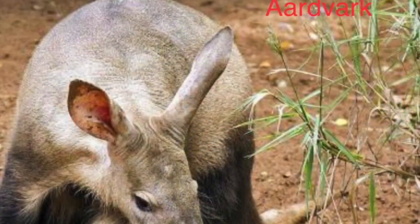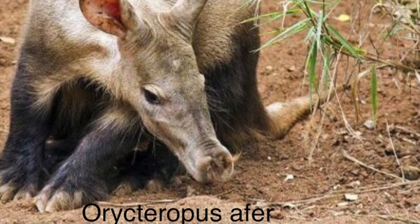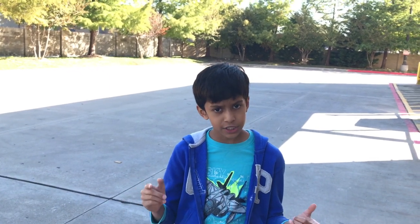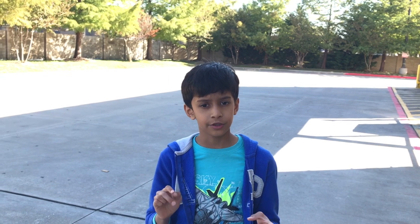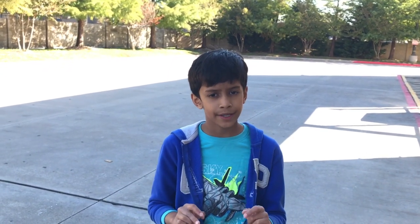Yes. And next, we're talking about the aardvark. It's an animal that can live up to 23 years on average. Found in grasslands of Africa, they're very adept at taking down ant hills, and they have evolved to take that specific type of prey down.